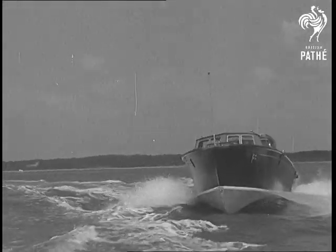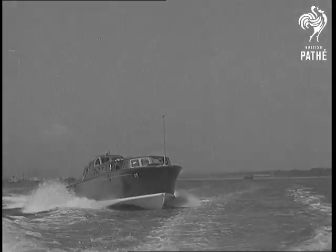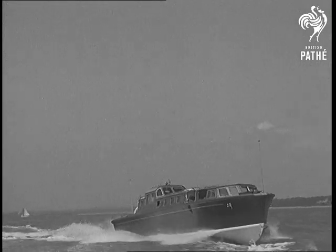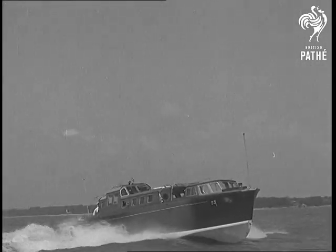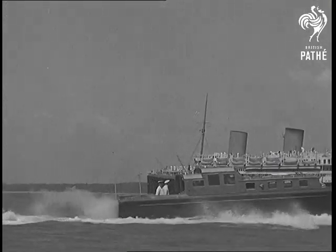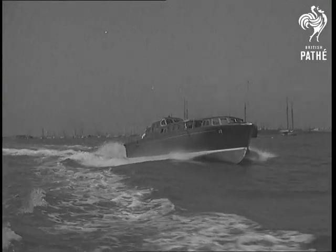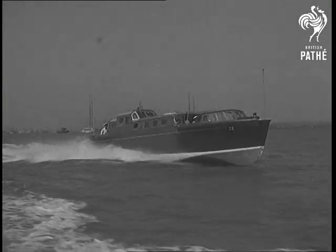This is the new Admiral's barge to be used by the Commander-in-Chief of the Mediterranean Fleet. Barge is hardly the right word. It looks more like a speedboat, doesn't it? And it is. It's been designed and built by Mr. H. Scott Payne, the speedboat king, and as you can see, it rides on top of the water like a racer. The commander sits in the forward cockpit and can look right ahead through the windscreen.